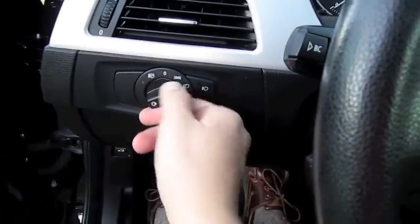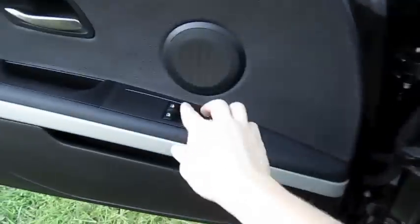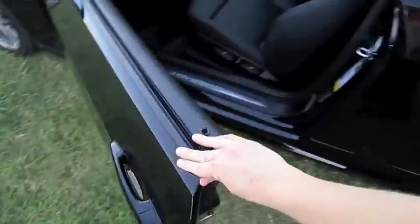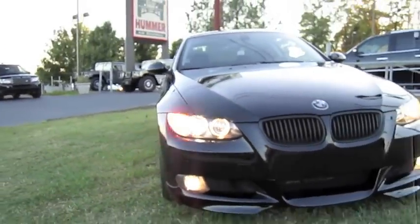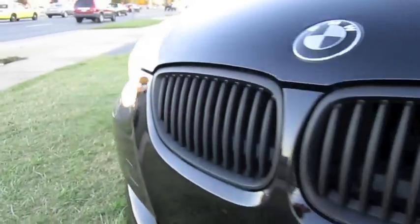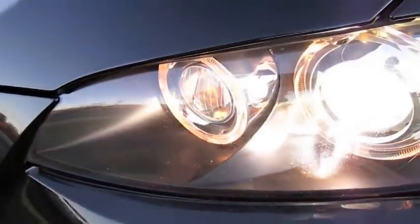And we're gonna call in the headlights, fog lights, as well as the hazards. Automatic driver's side window. Both the windows are automatic, as a matter of fact. And let's check out the exterior. HID headlamps. The halo lights.